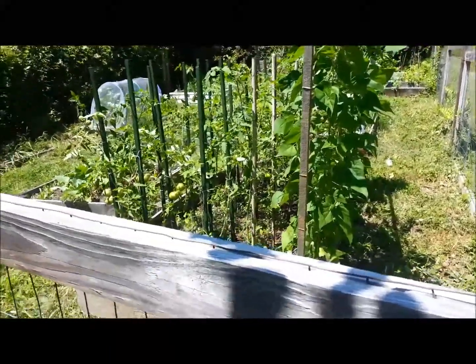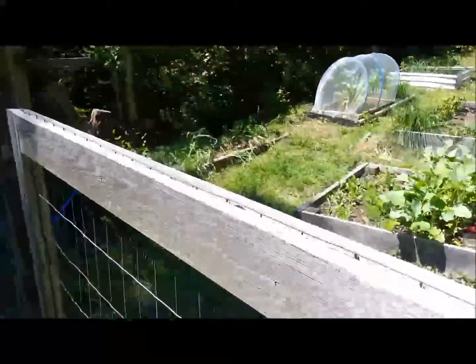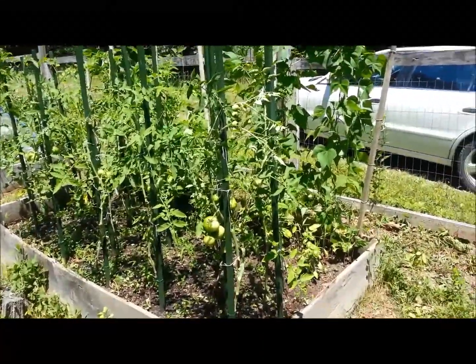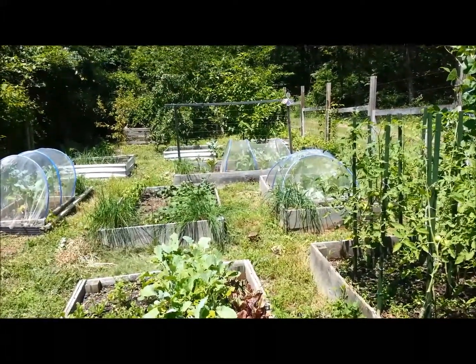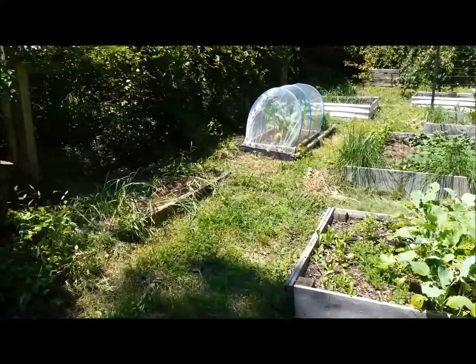Today is June 31st. I was out here, we just weed-whacked the walkway. I trimmed the tomatoes and tied them up and did a little bit of weeding and picked a few cabbages and the kale.